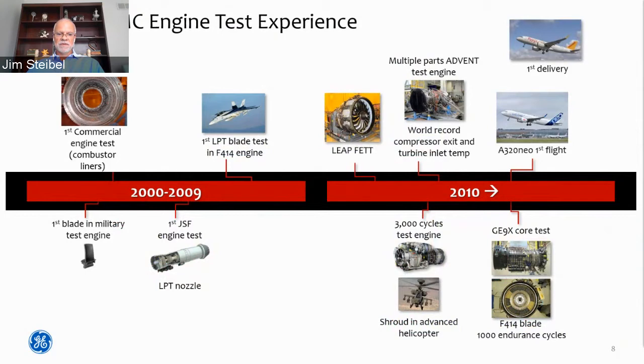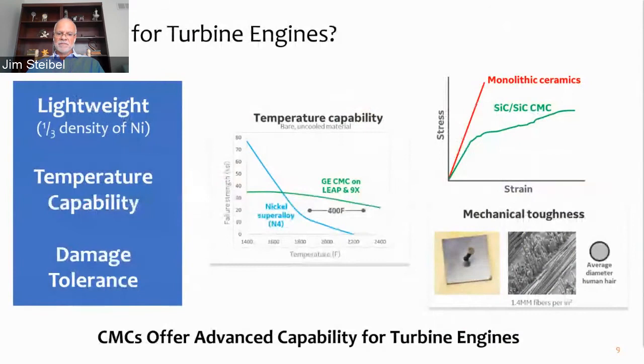So just taking a step back before we get further in looking at those applications, I want to make sure we're clear in looking at why CMCs are desirable within turbine engines. We talked a bit about temperature capability, and that's really a driver from an engine performance standpoint. Certainly anything that's in the aerospace industry benefits from lighter weight.